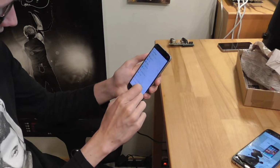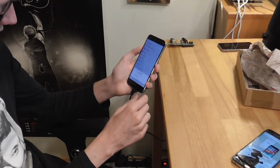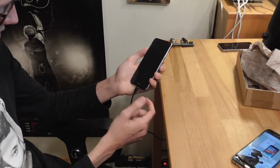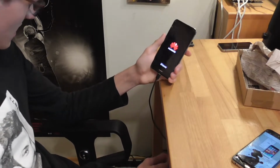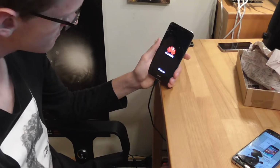Let's go to settings. And why does it turn off again? No, don't turn off. I know you want to charge and be left alone, but I can't do that right now. I want to know your Android version. It's important.